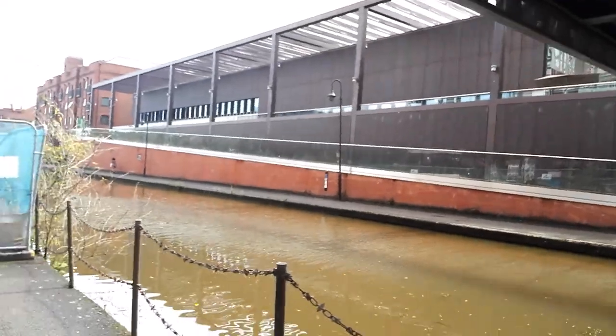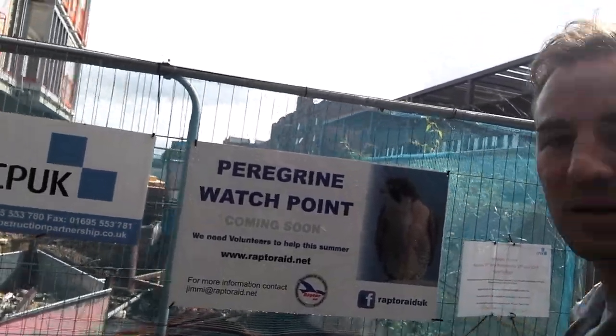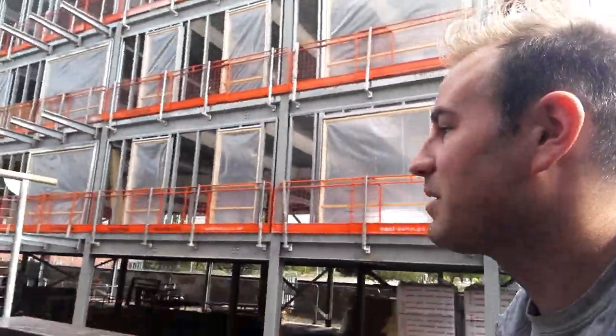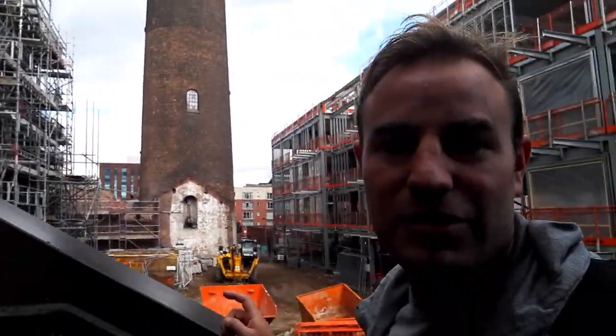So just coming here, there's a lot of new construction going on. There's going to be a, you know, to watch birds, it's interesting. And I've always been fascinated by that tower. The views from the top of the tower must be amazing. You can see how they've demolished various buildings around it, but they've kept the tower. And we're sort of in amongst all the new construction of new apartments both sides of the canals. And here we are, Waitrose.